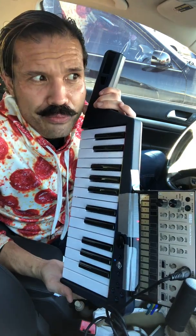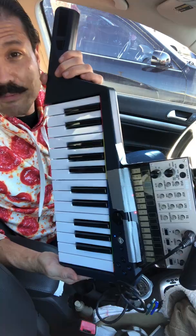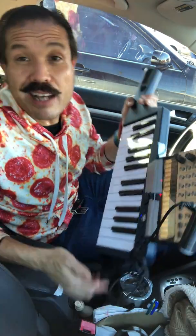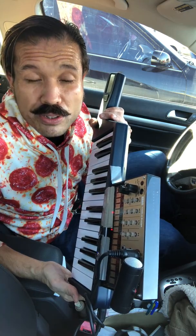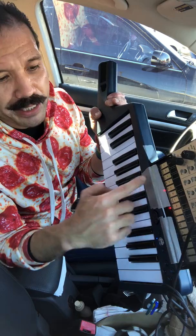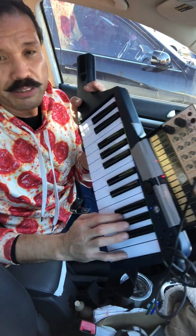So, what was I going to do for a keytar that's lightweight that I could bring with me everywhere? I decided to get this Rock Band keytar. And since I don't get to play with my Korg Volcas enough, I decided to Velcro and duct tape a Korg Volca Keys onto my Rock Band keytar.